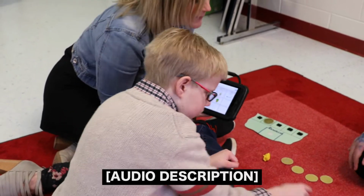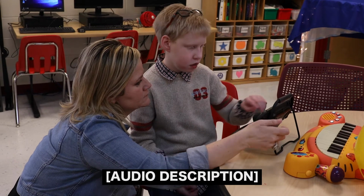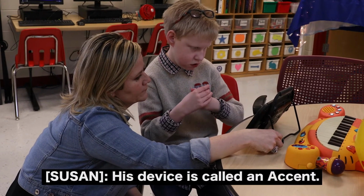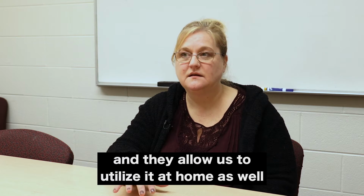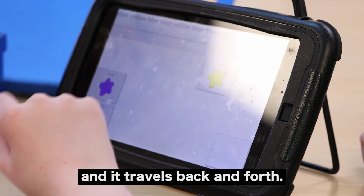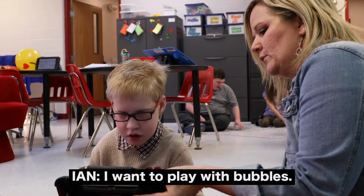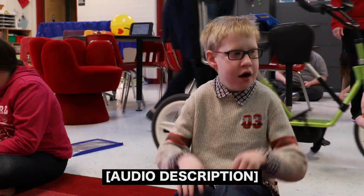Shots of Ian, first picking up a small figure from a cup, then tapping on his communication device with his teacher next to him. His device is called an Accent. The Board of Education purchased his device, and they allow us to utilize it at home as well, and it travels back and forth. Ian using his device. I want to play with bubbles. A teacher blows bubbles and Ian claps excitedly.